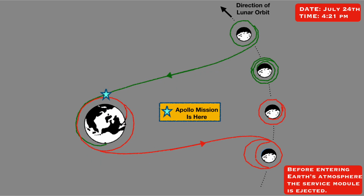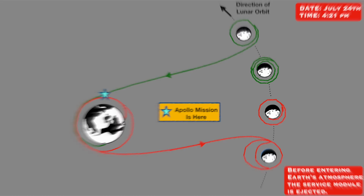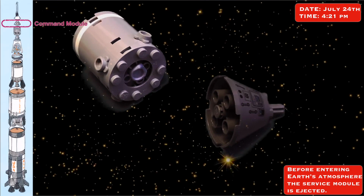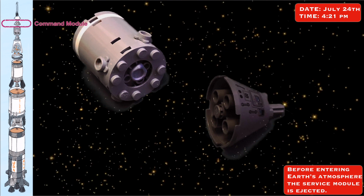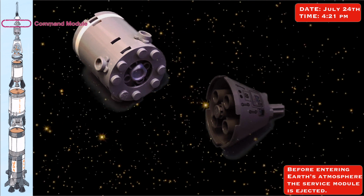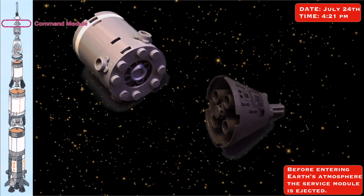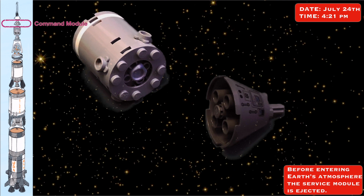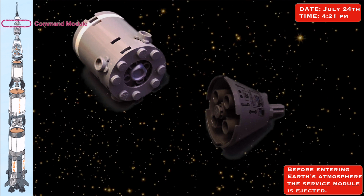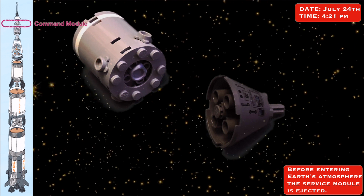Just before they entered the Earth's atmosphere, the service module was ejected, and now all that was left of the 111 metre tall, 2.8 million kilogram craft was a 3.2 metre high module weighing little over 5,500 kilograms. The rest of the craft was lost in space.